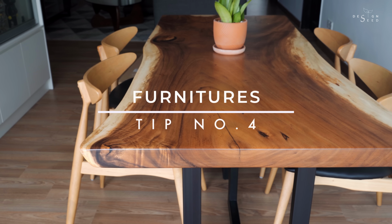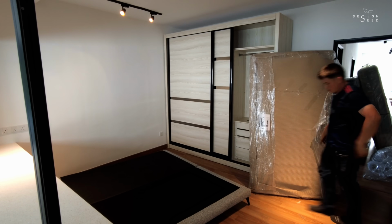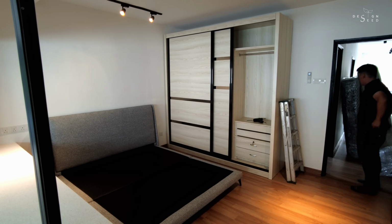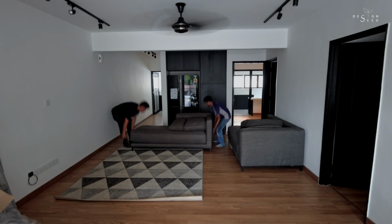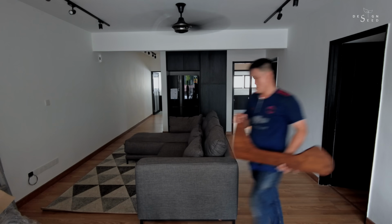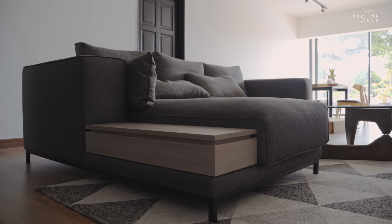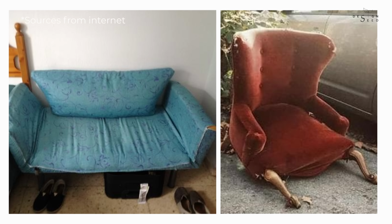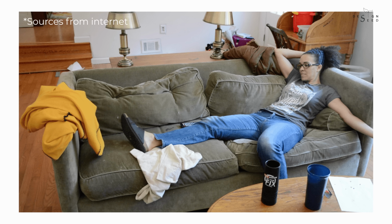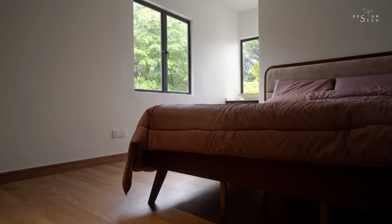Tip number four, choosing the right furniture. I know we're talking about keeping your budget low, but in terms of loose furniture, the common mistakes made by owners are to purchase cheap and less durable knockoff deals. In our professional opinion, loose furniture depicts the quality and comfort of your daily lifestyle. A quality sofa could last you for years, but a cheap knockoff would probably last a year or two, and the comfort that you need to compromise within those 2 years is the horrifying part.